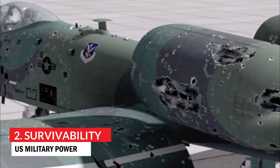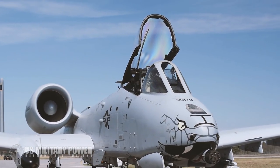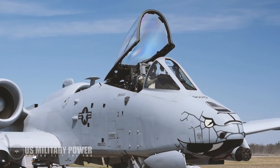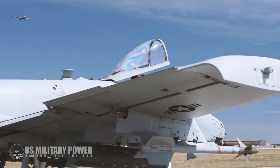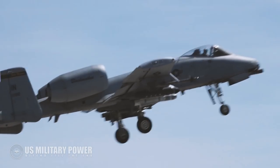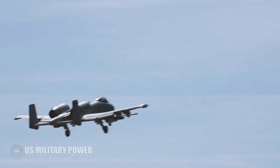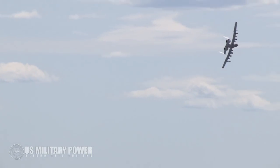2. Survivability. The A-10 has a honeycomb panel design that makes up the leading edges of the wing and tail, making them more resistant to battle damage. Interestingly, the front landing gear retracts under the wings while still sticking somewhat out of the fuselage, giving the Warthog a way to touch down with its landing gear up.